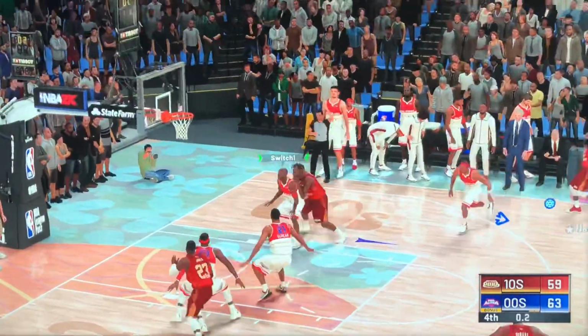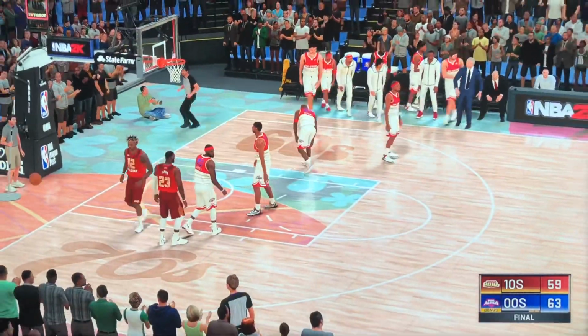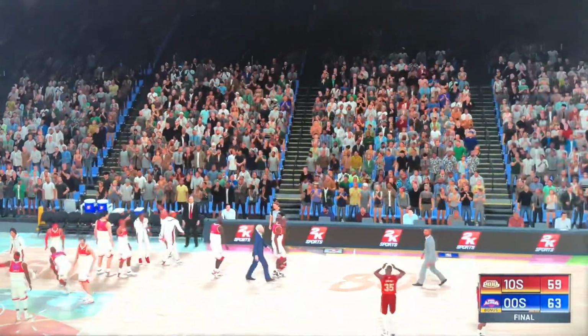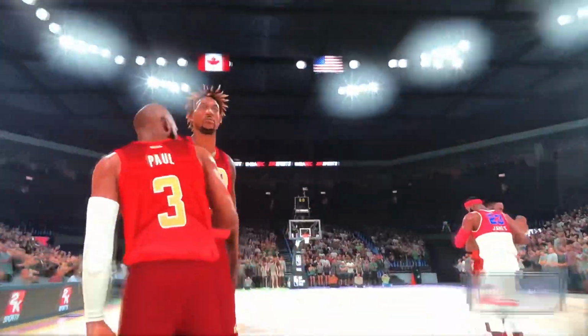The deep 3 from Harden. Misses. And so it's the 2000s team with the W. It was a fantastic ball game, and they did a great job making sure it didn't get away from them late. Yeah, I mean, they faced some challenges, but really held firm when they needed to.